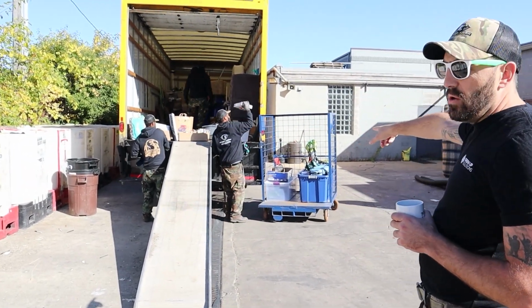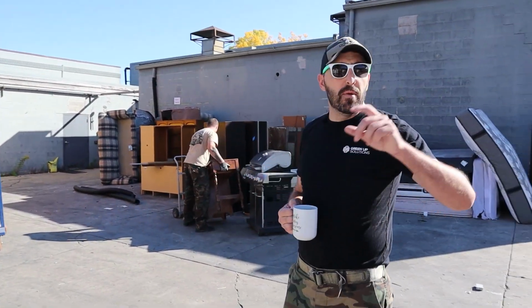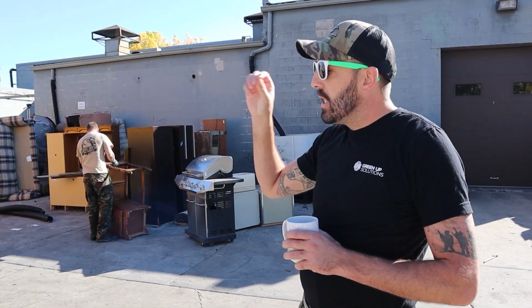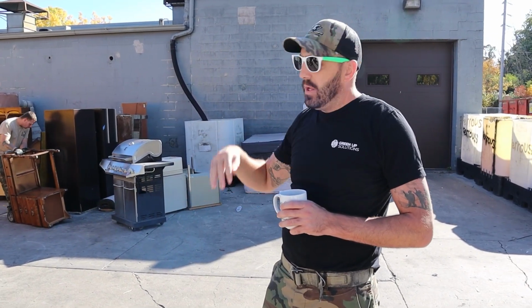So they have items that can be reused or repurposed. They have furniture that can get donated. And then we also have our MSW, our single stream recycling, scrap, wood. Everything happens right here. This is what separates us from most junk removal companies. A lot of junk removal companies out there, they're just gonna take their dump trucks, dump trailers, they go right to the landfill, they dump them out.